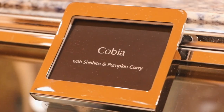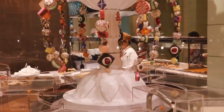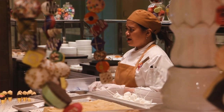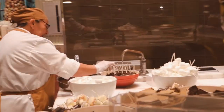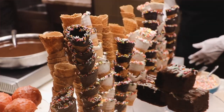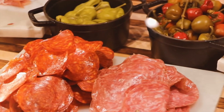There's a global array of more than 120 artfully presented dishes and 15 live action cooking stations here. And the patisserie has warm pastries, cakes, and confections all made daily by their own pastry chefs, as well as a rotating round of gelato selections, including vegan gelato too.